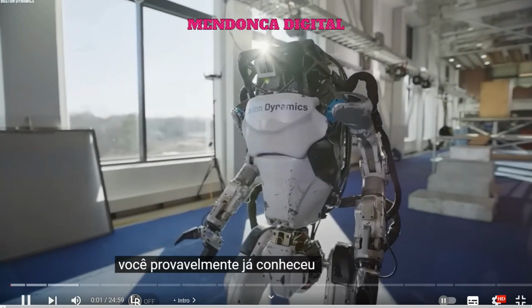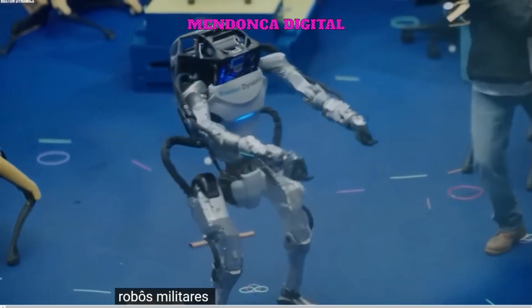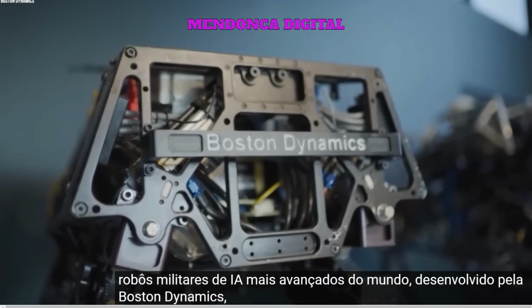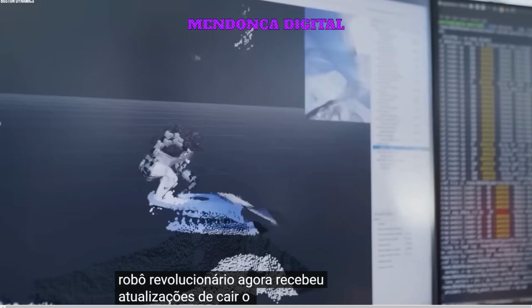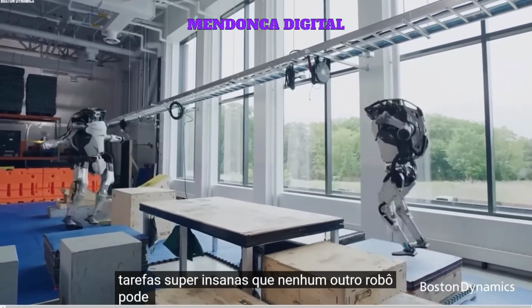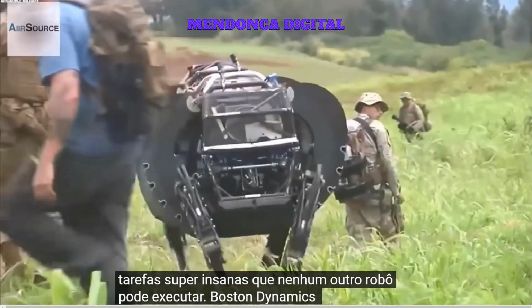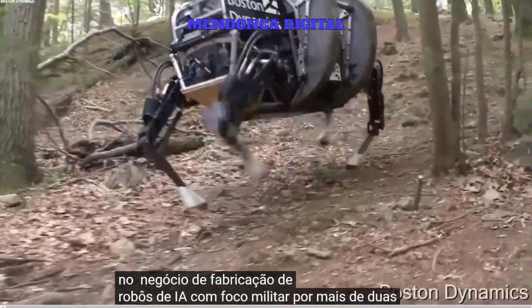You've probably met Atlas. It is one of the world's most advanced AI military robots developed by Boston Dynamics. This revolutionary robot has now received jaw-dropping upgrades and can perform super insane tasks that no other robot can execute. Boston Dynamics has been in the business of manufacturing military-focused AI robots for over 2 decades.